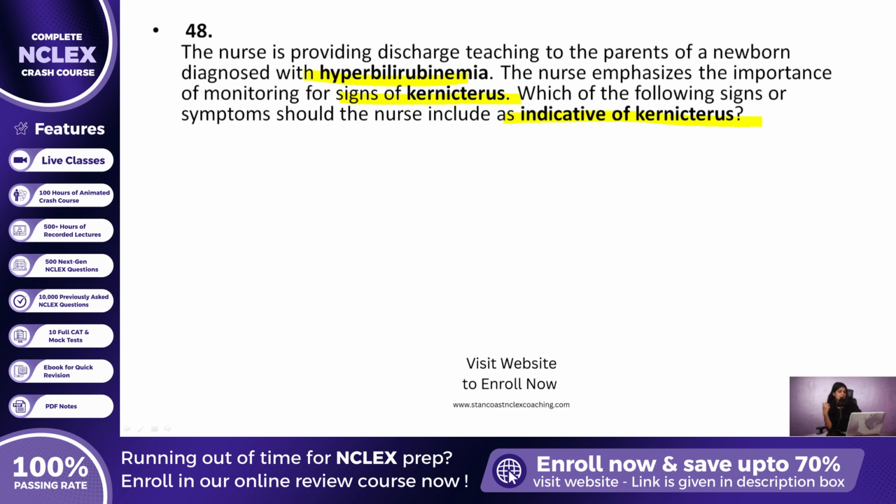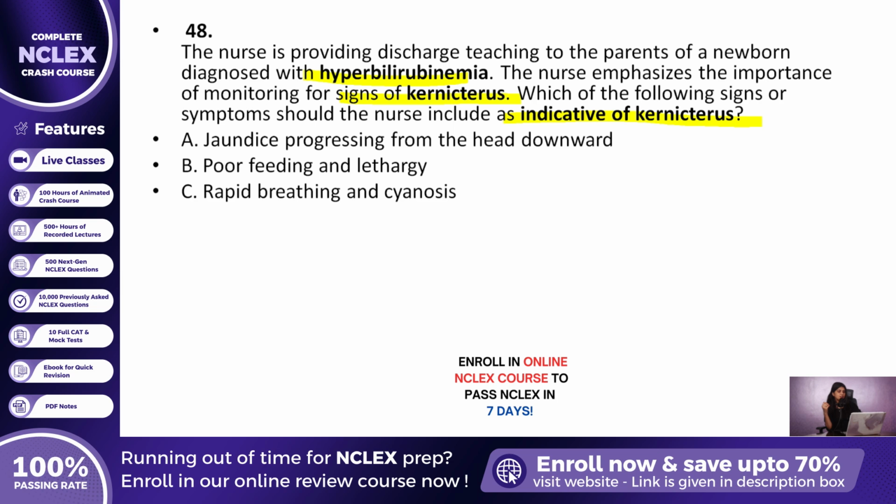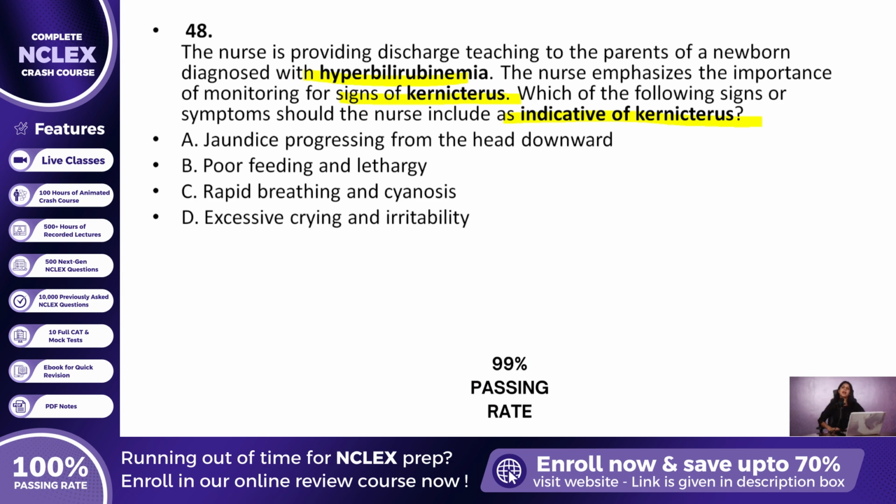Here are the options. A. Jaundice progressing from the head downward. B. Poor feeding and lethargy. C. Rapid breathing and cyanosis. D. Excessive crying and irritability. The correct option is B. Poor feeding and lethargy. Here is the rationale.